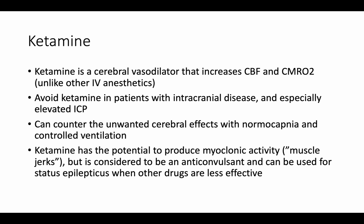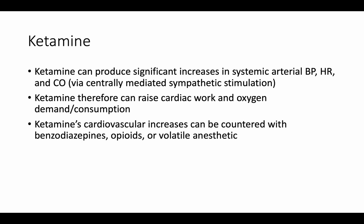And again, this vasodilation stuff, the cerebrum and the central nervous system, you'll see later on in this presentation that there's some evidence, just like we say here, that if you maintain normal capnia and control the ventilation, that you can counter those. It's not necessarily a given that it will raise ICP, but it is sort of contraindicated in patients with masses or hydrocephalus, things like that.